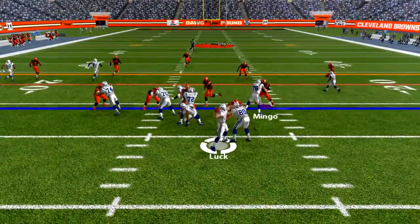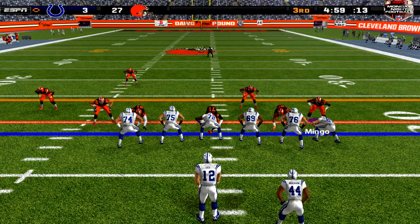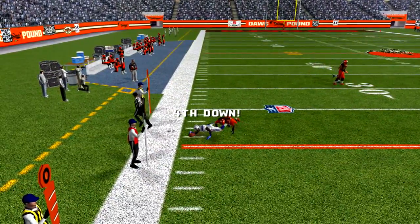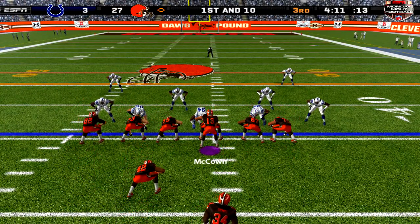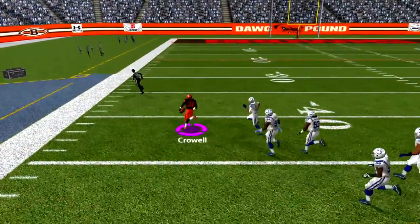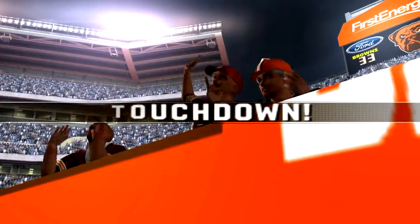1st and 10, Andrew Luck. Play fake over the 20-yard line to T.Y. Hilton. That makes it 3rd and 5. Luck goes back to pass, completes it to Johnson, but he doesn't make the sticks, and they have to punt the ball. So it's 1st and 10, and Isaiah Crowell gets it, and he's in the clear. 20, 10, 5, touchdown, Browns.